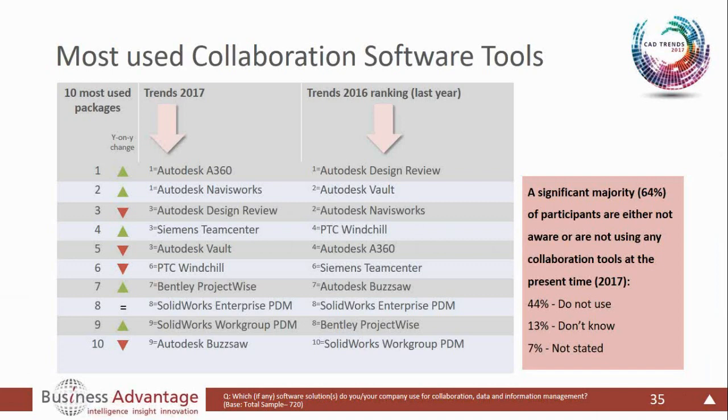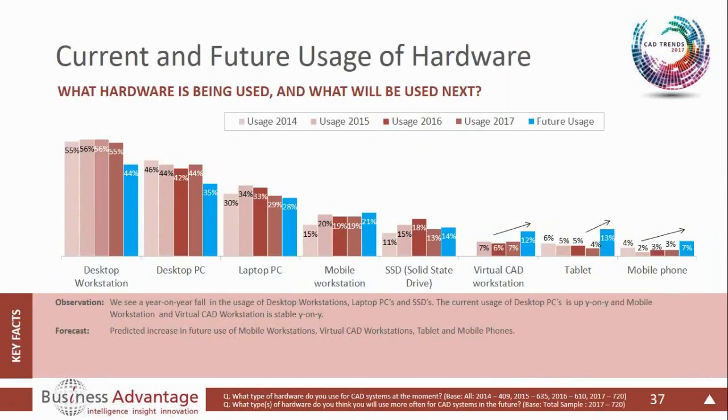Now, quickly, we're going to move on to hardware usage. And this summarizes things very well for the last 4 years. We see generally stable usage across the different types of hardware. For the future, though, the trend is quite clear that people are moving away from desktop workstations or PCs and moving towards virtual CAD workstations, tablets, mobile phones, and more mobile usage.